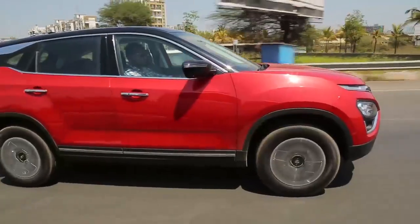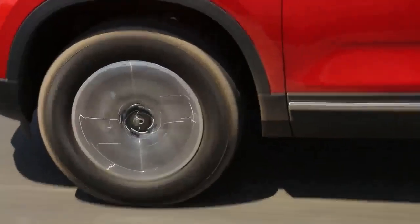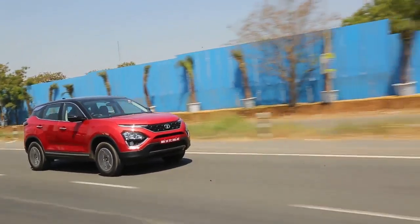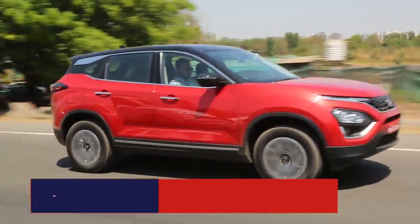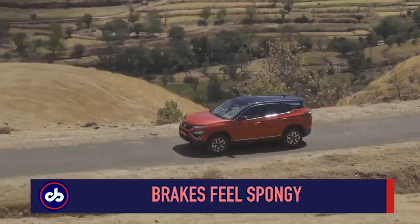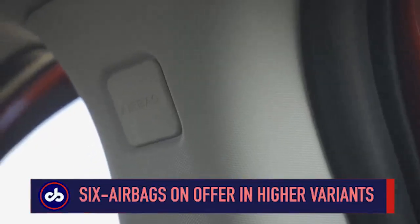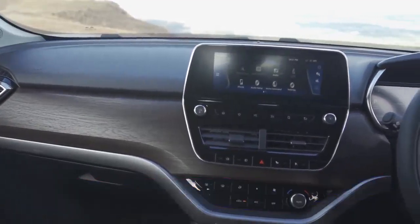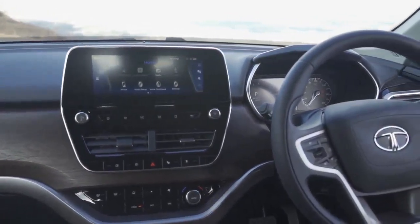But there are enough electronics on board to keep you safe. Standard features include traction control, rollover mitigation, electronic stability program, and corner stability control among others. But the brakes feel spongy and we hoped it had a better bite to it. While ABS with EBD and dual airbags remain standard, in higher variants you also get 6 airbags, ISOFIX child seat anchorage, terrain response modes, off-road ABS and more.